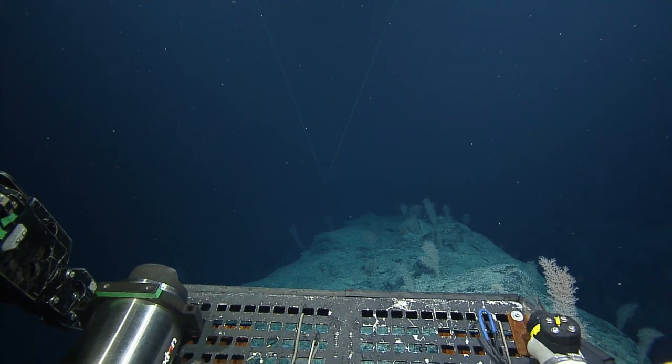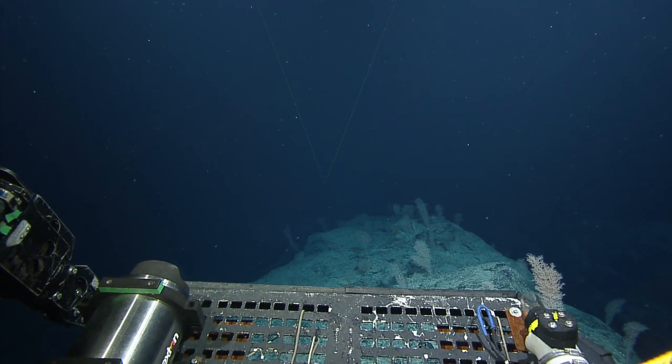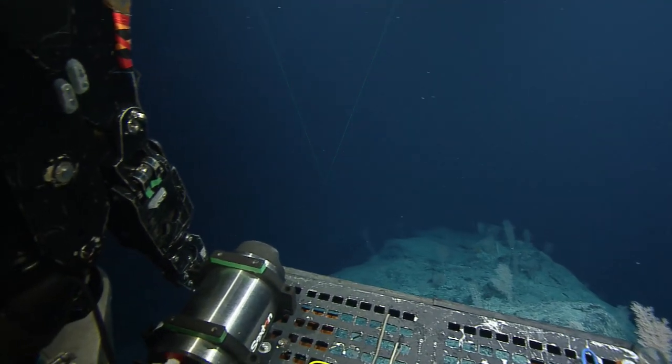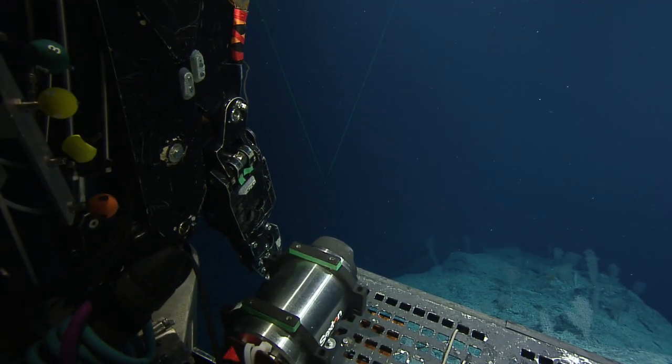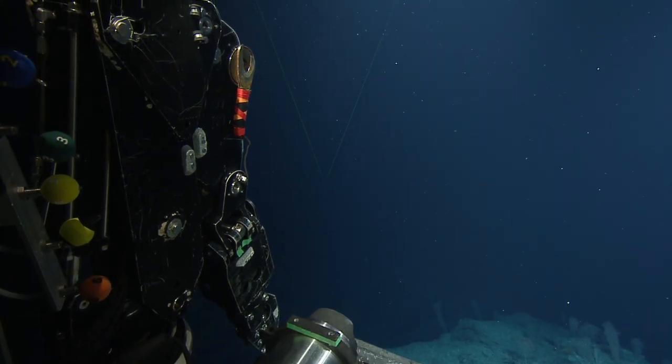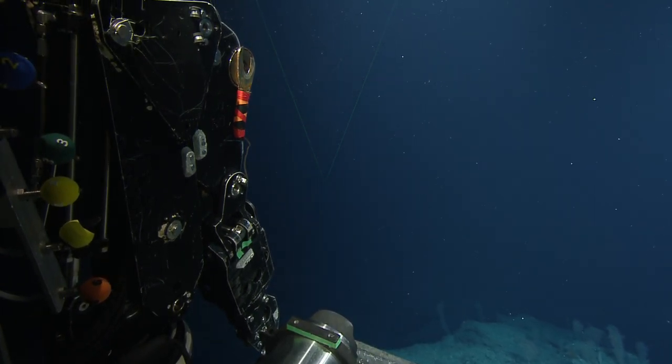We get the bio camera off, port camera on, please. Going for five? Yes, please. Unnumbered.